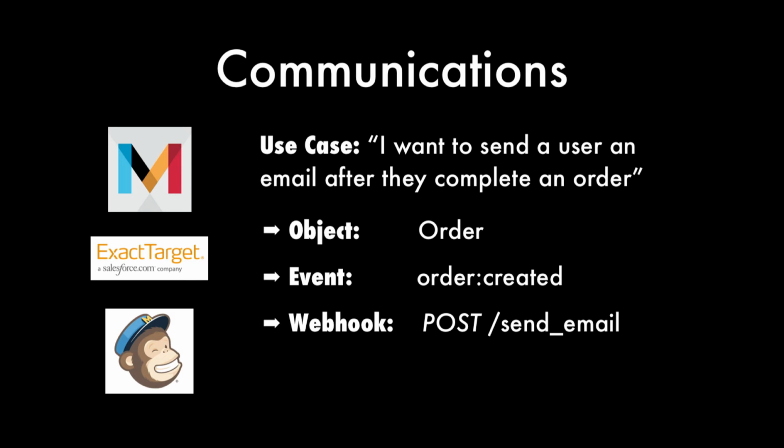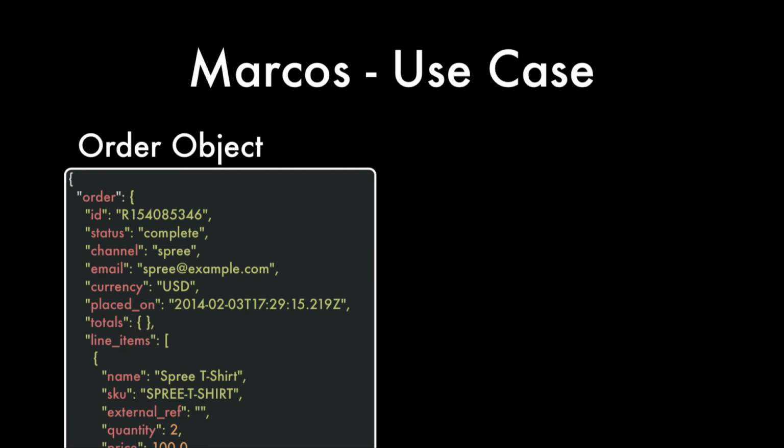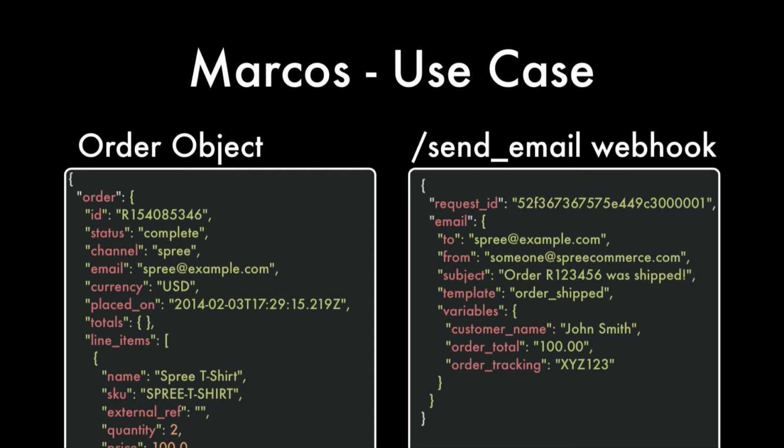So I'll just jump back to one of our earlier examples, right? I want to send an email after a user completes their order, right? So on the left-hand side, we have the order object, and on the right-hand side, we have what the send email webhook expects, right? And you can see there's not a whole lot of correlation between those two pieces of JSON. So we have built-in macros inside the system by default that know how to take an order object and turn it into a send email webhook. So they're all built in by default.